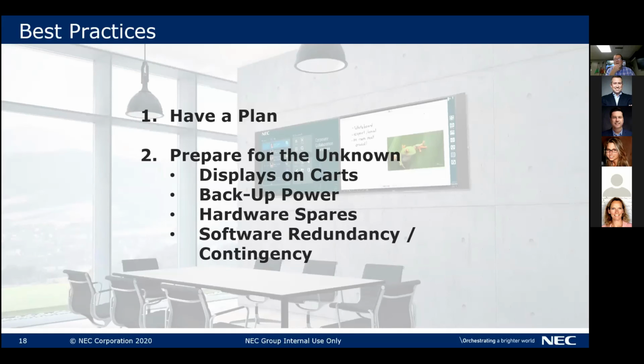As I mentioned many times during this presentation, I'm still recommending displays on carts, unless you're in an environment where you're not going to be having to move things around. So, displays on carts are definitely important. Backup power. We've seen rolling blackouts in certain areas over the pandemic, and if you are able to have some type of backup power solution so that you're not having any downtime, that's highly recommended as well.